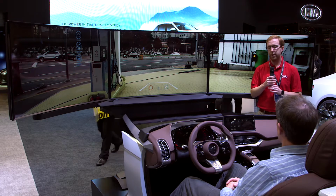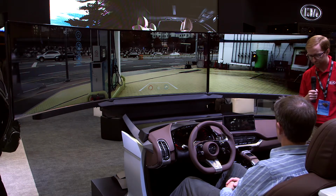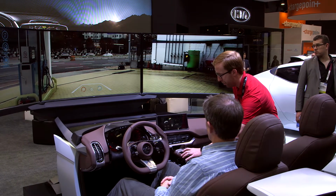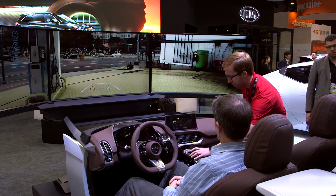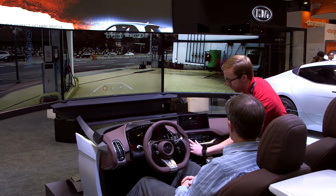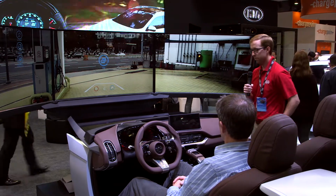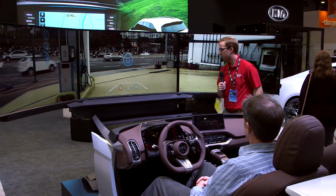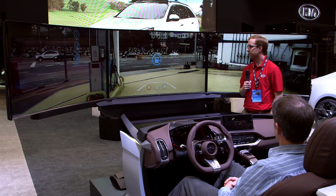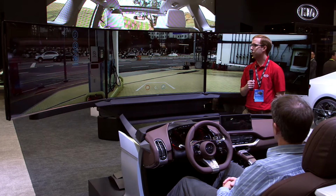So the driver will select which fuel grade he wishes to purchase, how much gas to purchase, and as confirmation for the payment, we'll scan his fingerprint. Fueling will begin, and when complete, the vehicle will pull out.